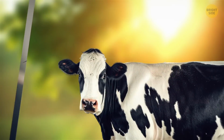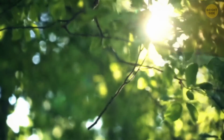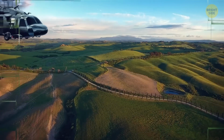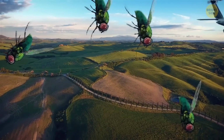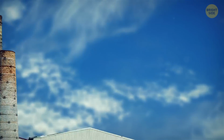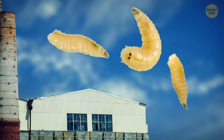These little troublemakers have been munching on livestock from Florida to California for centuries, racking up some serious damage to the agricultural scene. To combat these pesky flies, the U.S. Department of Agriculture dropped a whopping 15 million sterile screwworm larvae from helicopters along the Panama-Colombia border. There's even a factory in Panama cranking out these sterile larvae like it's factory-fresh fruit.